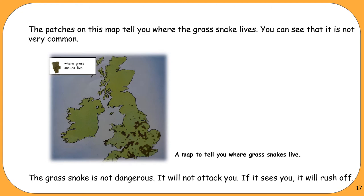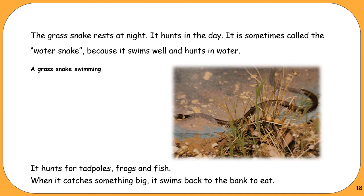The grass snake is not dangerous. It will not attack you. If it sees you, it will rush off. The grass snake rests at night. It hunts in the day. It is sometimes called the water snake because it swims well and hunts in water. A grass snake swimming. It hunts for tadpoles, frogs, and fish.